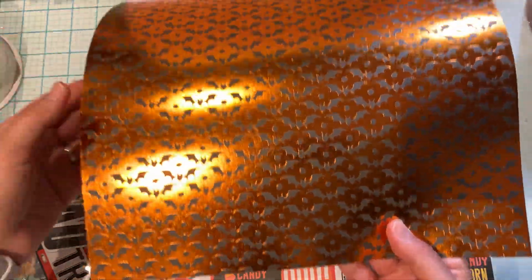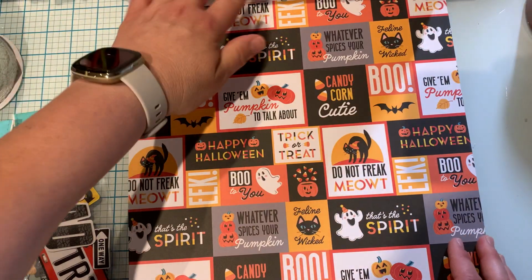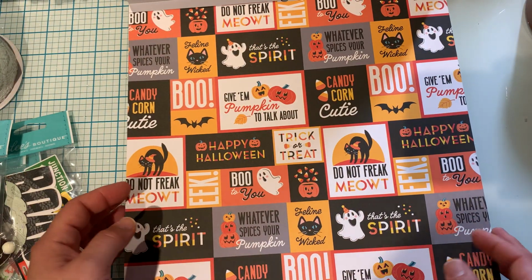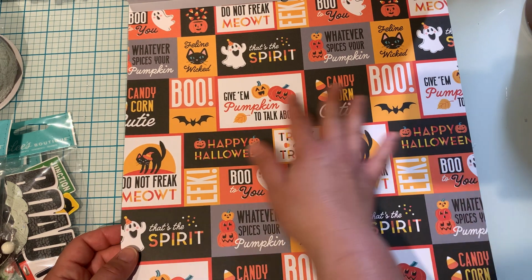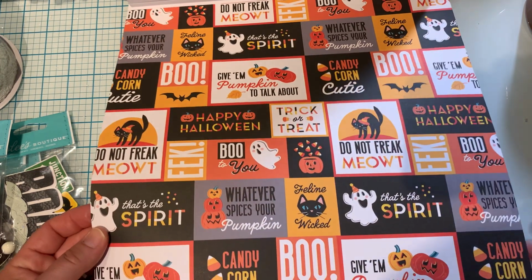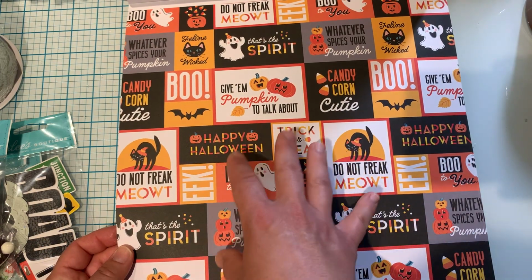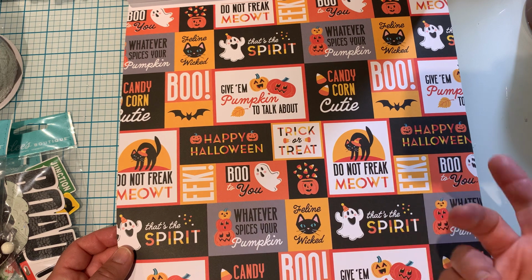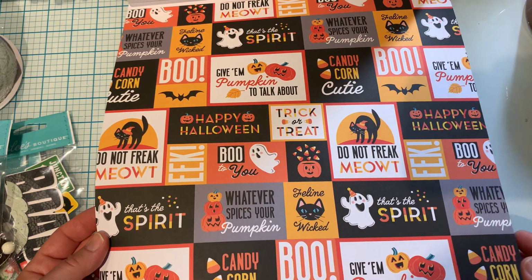I don't know if it's really shiny. This page is interesting. It looks like they put all the cut aparts and smashed them together in a sense. You could use this as a background paper or again, fussy cut each one out. That's what I think I'll be doing because I didn't buy the sticker pack. I figured this would have enough embellishments for me to use what I would like to use it for. I'm thinking about making a mini album and a few layouts.